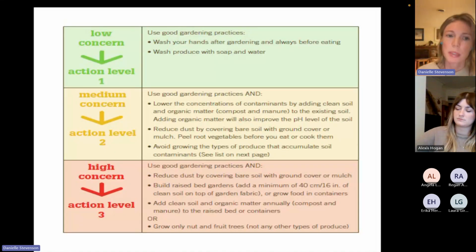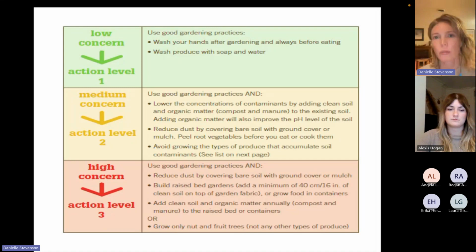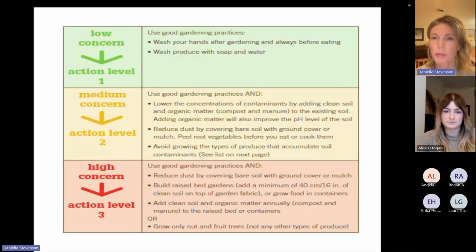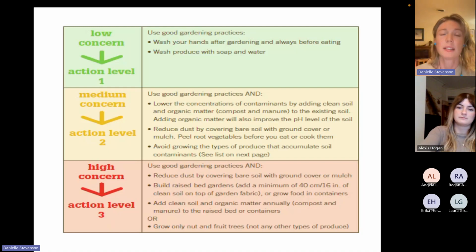So yeah, if you're at a medium concern level, you'd want to avoid growing probably root veggies, and some of the other ones we'll go through in a minute. If you're at a high concern level, you want to follow all of those practices we just mentioned. Definitely make sure there's absolutely no bare soil at all. So again, ground cover or mulch.